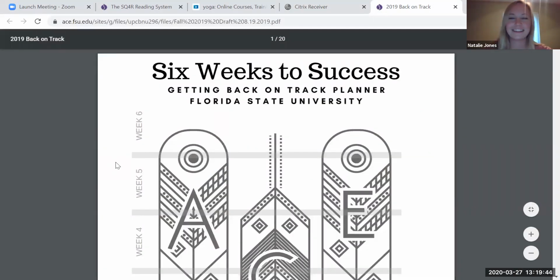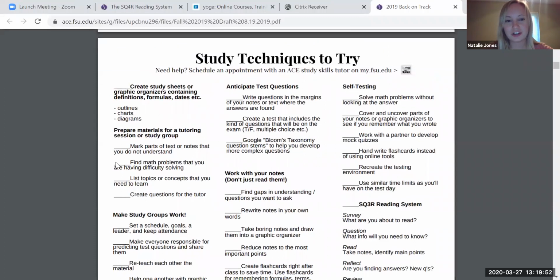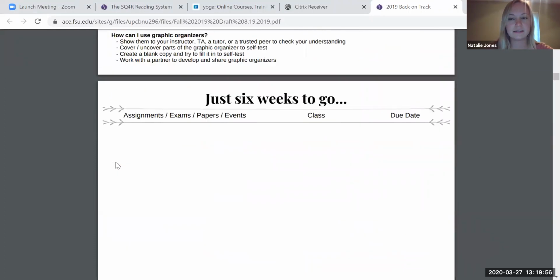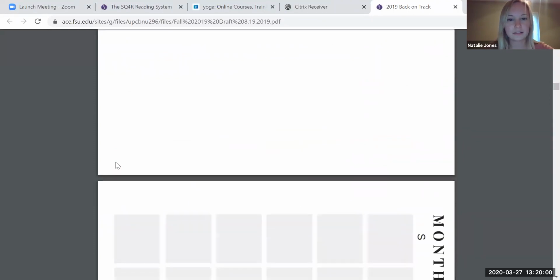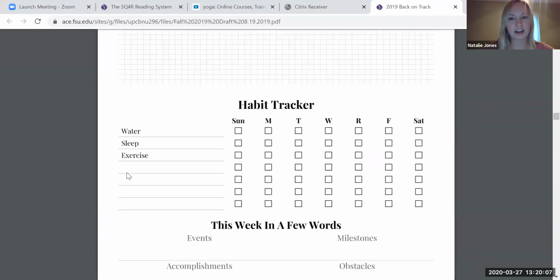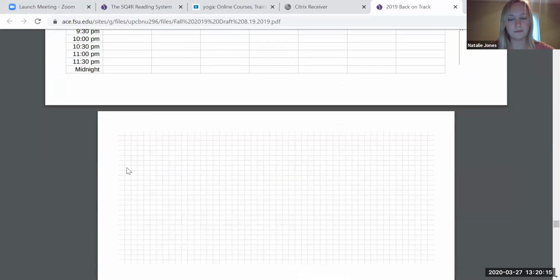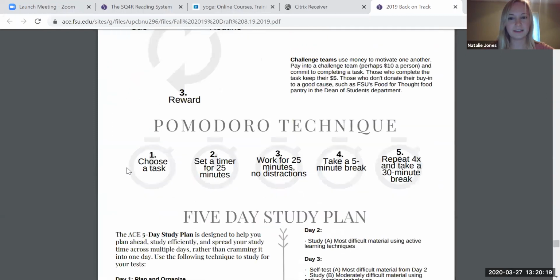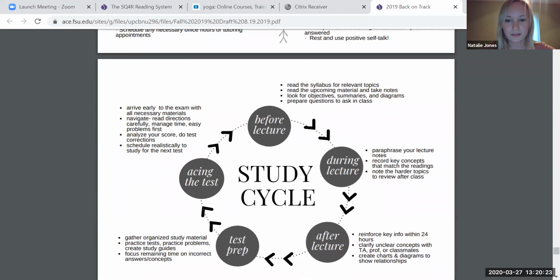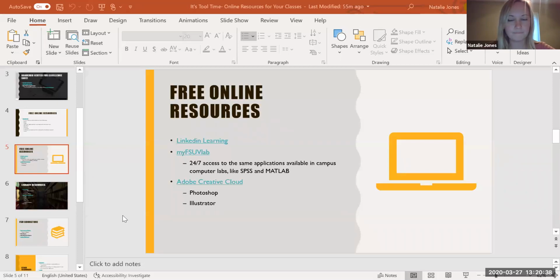And this was the really cool one that I really liked. The organizer, so checking in, different study techniques to try, graphic organizers, being able to write down everything, calendars, and then an hourly schedule, habit tracker, and then good habits and accountability.